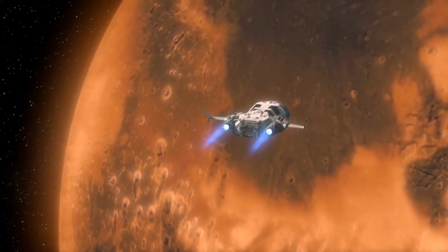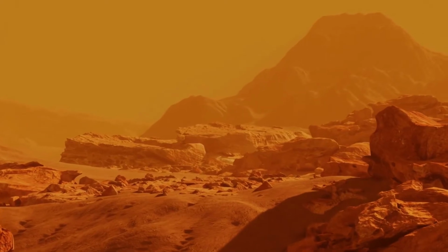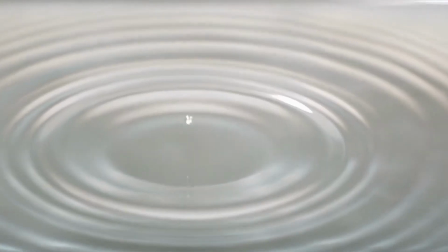The surface of Mars is renowned for its aridity. The entire planet is a dusty, barren desert, a wasteland of rock and, in some regions, ice. But of liquid water, not a confirmed drop has been found.